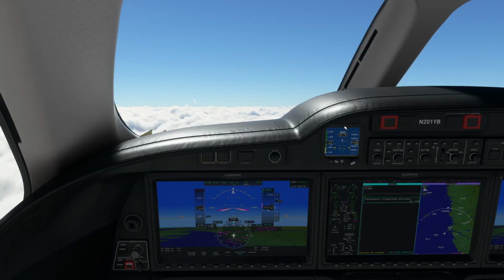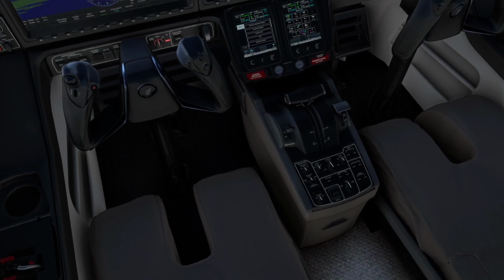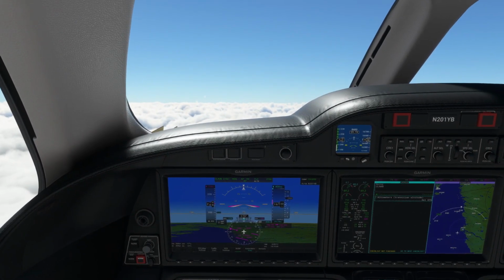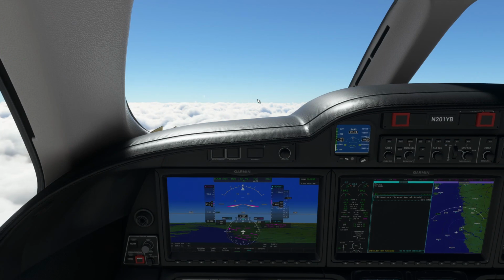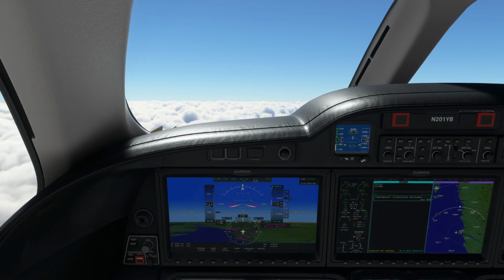All right. Let's see where we are now. Oh, we've cleared the clouds already, so that's a wonderful thing. We're going to go ahead and turn off the engine anti-ice. And we're actually getting close to 18,000 feet. The climb profile on this plane is amazing. And I think what I'll do here, once we get past 18,000 feet, I will set our altimeters to standard pressure.